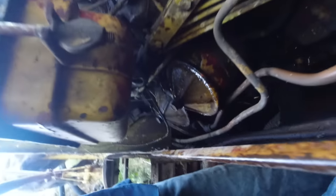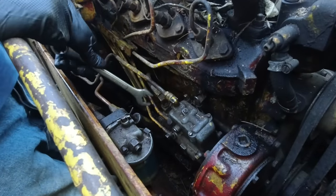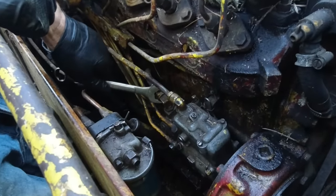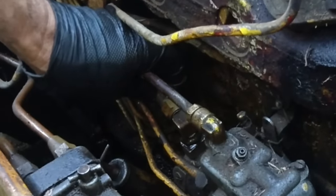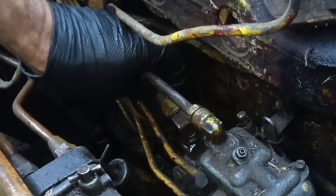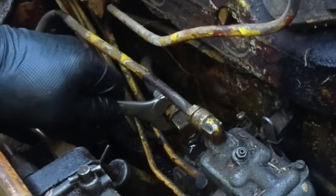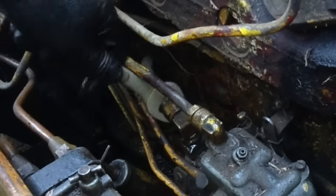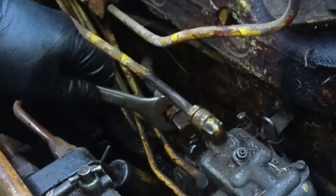The line goes from that second filter to there. So we'll loosen that nut and try and get all the air out of that line. Yep, there we go. That's all the air out. You can see fuel coming through there. So we've got fuel to the fuel pump now. Purged all the air out of the lines. So we'll tighten it up and have a go at starting it.